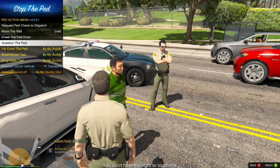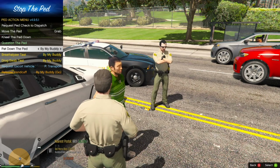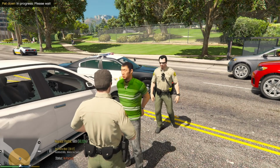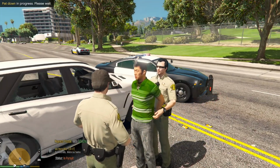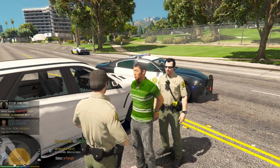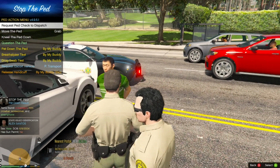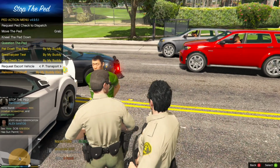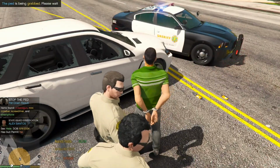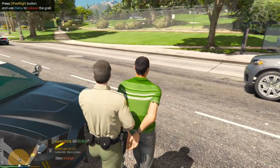Well, you committed a crime, so that gives me probable cause to pat you down. So my partner's gonna pat you down, make sure you don't have anything illegal on you, okay? Well, maybe you shouldn't have done what you did today. Handgun. And a screwdriver. Yep, that'll do it right there. Let's go get him into the car.